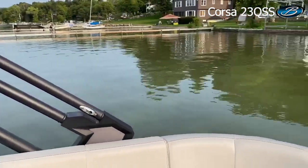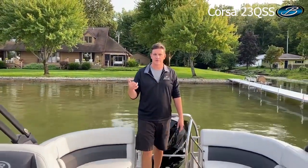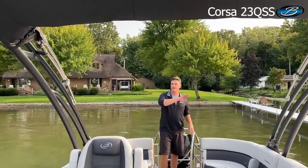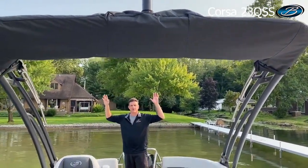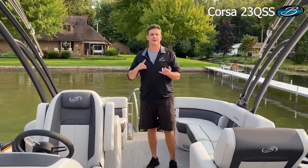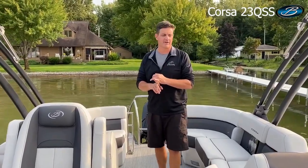This boat does have our optional arch on it, which we can put on any of our 23 and 25 foot Corsas. It gives that Corsa, which is a sporty boat anyway, an extra sporty look with the arch. And then you get a nice, very solid bimini top that comes standard. It folds out. It gives you plenty of coverage toward the back. So for a 23 foot boat, we've packed in an enormous amount of seating. You get big families on here having a whole lot of fun all day long.